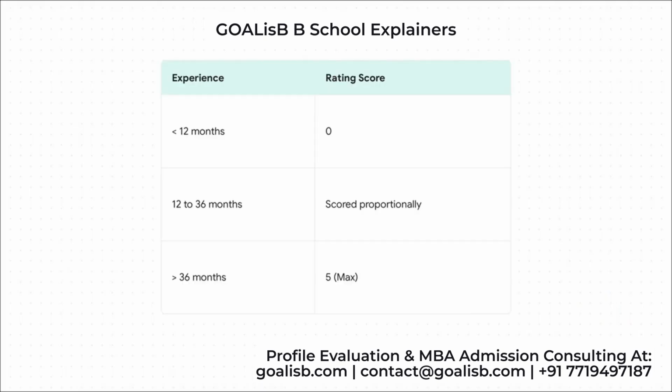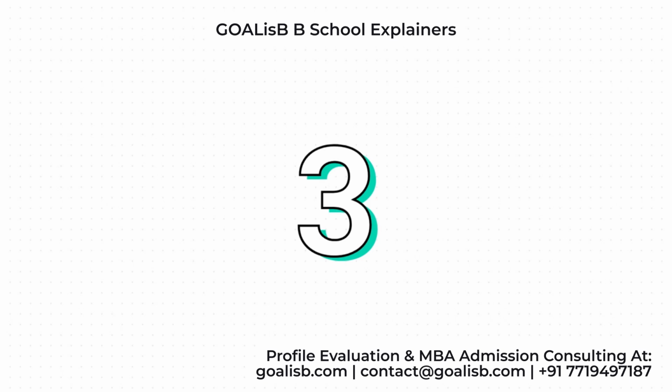Now for work experience, you don't get any points until you've worked for at least 12 months. After that, the points go up proportionally until you hit 36 months, 3 years, where it maxes out at a score of 5. So this tells us that IIM A definitely values experience, but there's a clear sweet spot between 1 and 3 years. The final piece of your profile score is rating E, the gender diversity factor.